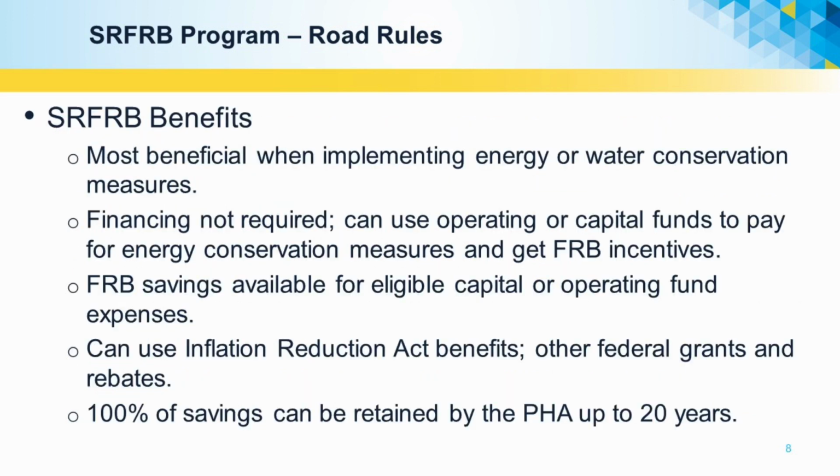So, why should I consider participating in the SR-FRB? I have deferred maintenance issues that I do not have funds to address. I don't have all the capital or operating funds for equipment replacement needed to reduce my consumption and operating costs. The SR-FRB is most beneficial when implementing energy or water conservation measures. Financing is not required. My PHA can use my operating or capital funds to pay for energy conservation improvements and still get the incentives. Frozen rolling base savings are available for any eligible capital or operating expenses. You can stack the Inflation Reduction Act benefits, other federal grants, non-federal grants, and rebates to further offset capital expenses. 100% of savings can be accrued and retained by the PHA for up to 20 years.